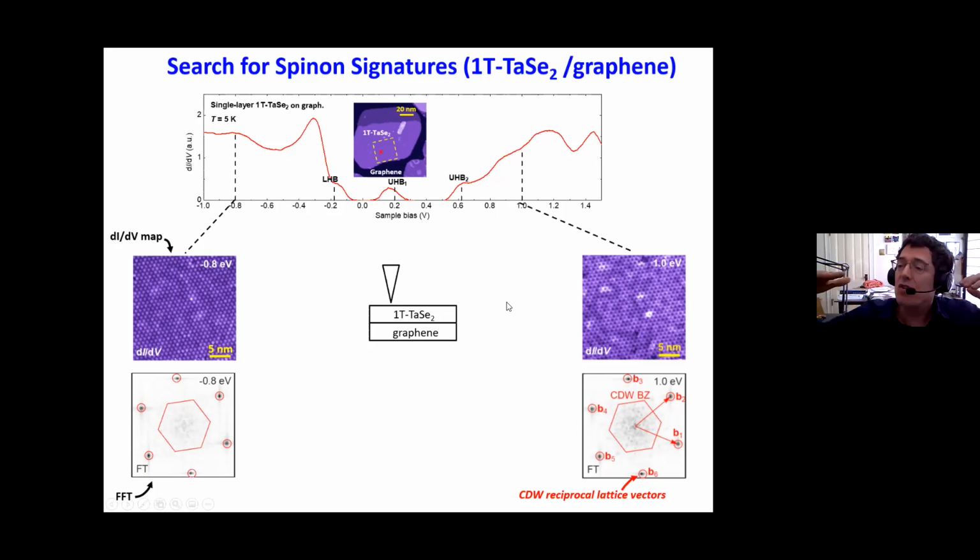And we do very careful spectroscopic maps of the local density of states at different energies. So here I show the data. Let's first look at the energies very far away from the Hubbard band edges. So here, let's look at energies very high in energy on the right and very low in energy on the left. When we take our spectroscopic maps at those energies, we see this periodicity that you see in the images. And that periodicity is the periodicity of the charge density wave. It's the Star of David periodicity.